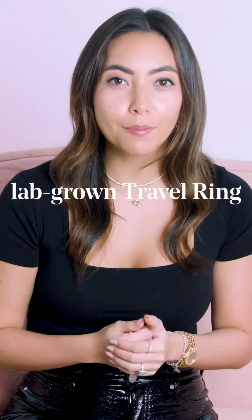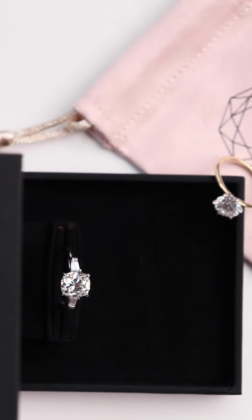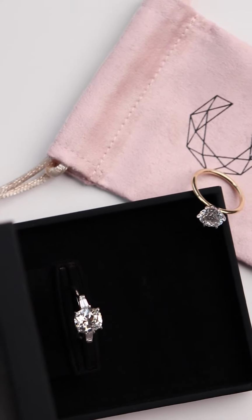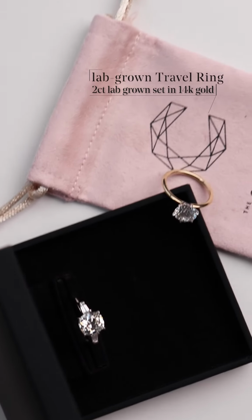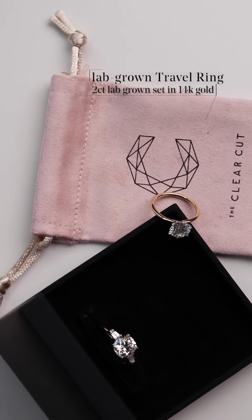Today, I'm super excited to announce our new lab-grown travel ring program. Our lab-grown travel ring is the ultimate gift with purchase. We now offer a standardized solitaire travel ring featuring a free 2-carat round brilliant lab-grown diamond with all natural diamond engagement ring purchases over $20,000.